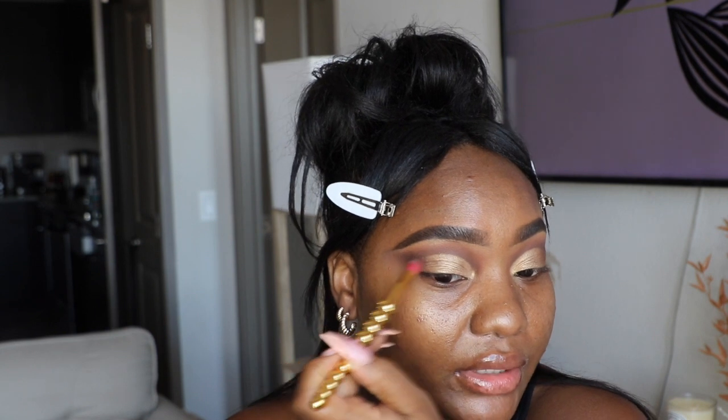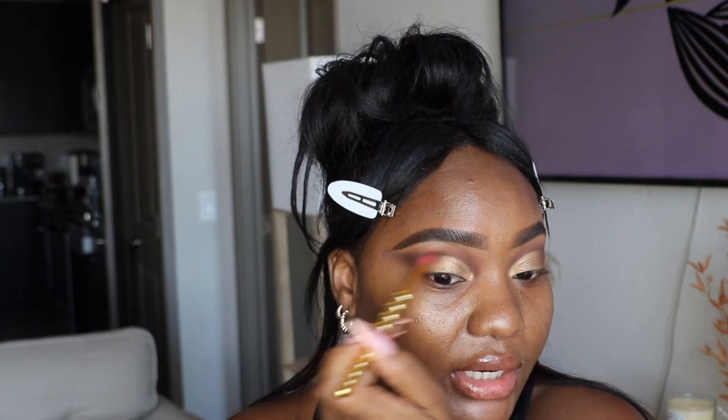And then I didn't bring that shade Belle to the tear duct because I still want it to be a super pop of gold in my tear duct. But isn't that pretty bronze? So now I'm blending Metro and Muse together and blending that into the lid shade.